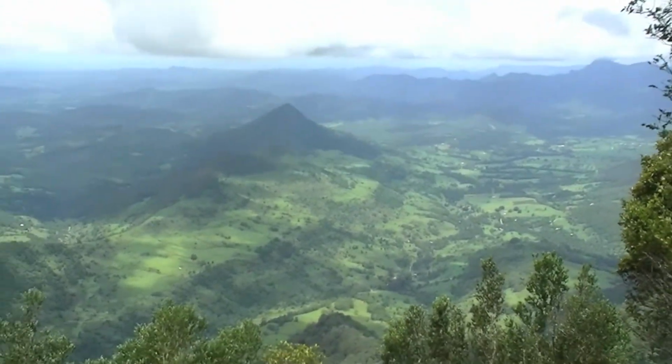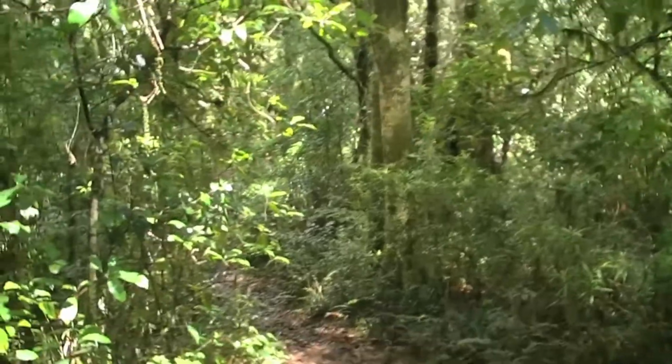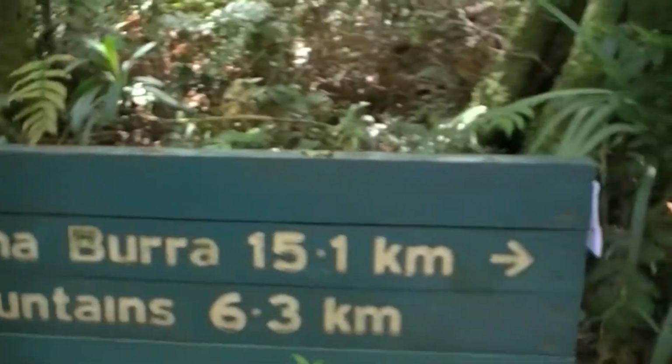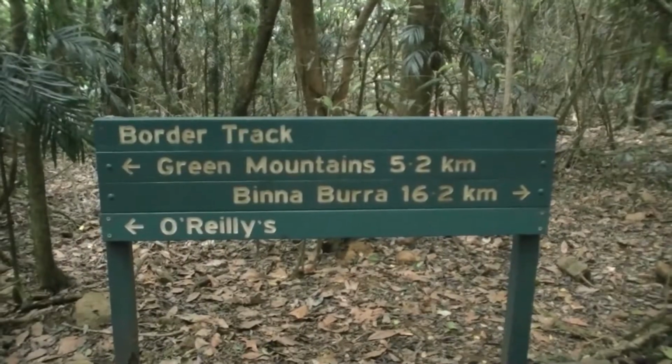Yet another amazing vista. This is Bithongabel campground or campsite. There's a little campsite down there so you can camp overnight in the park. We've done 15.1 kilometres, we've got 6.3 to go. We're getting closer.